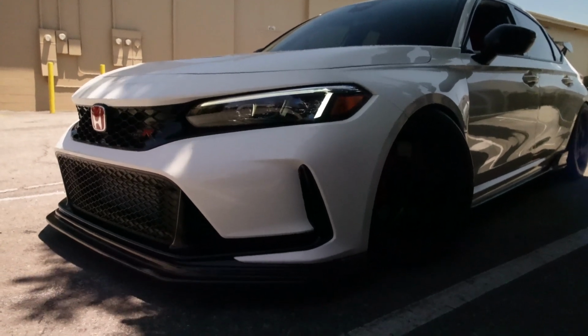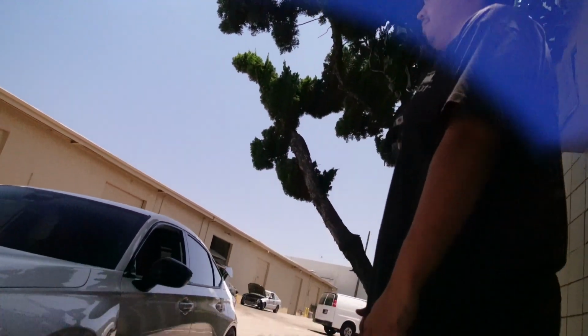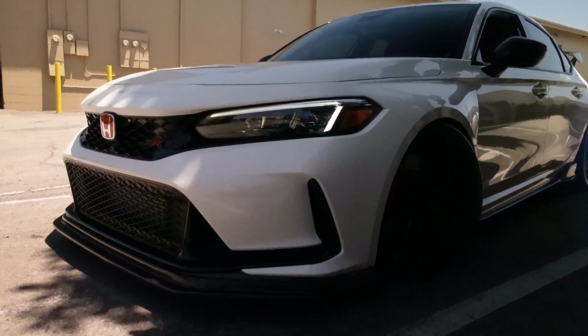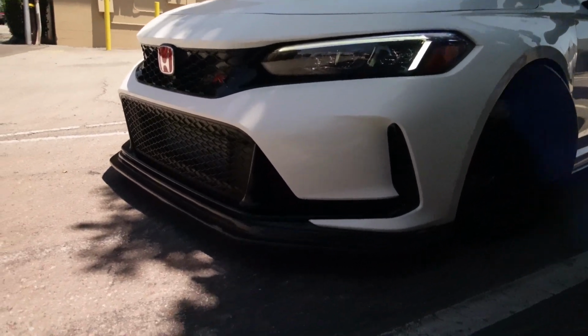These guys killed it again. I want to thank the trusty labor assistant and Lewis over there for always taking care of the FK8, now the FL5. This looks sick, guys. I've never really been a front spoiler kind of person, but this looks sick.